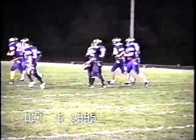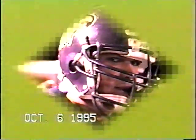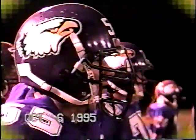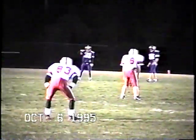Youngblood on the carry. Odom and Christensen on the tackle. Getting ready to kick off to the Hearts for the second half. Charlie Rose doing the kicking.